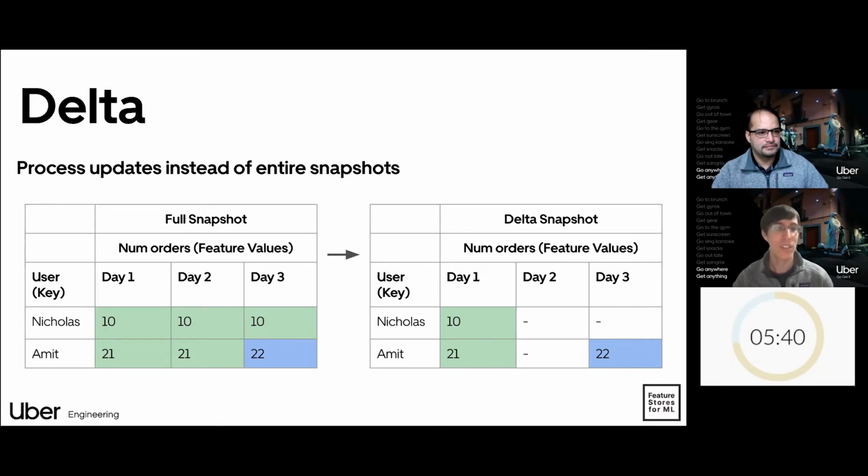What we want to do instead is to only store and process data which is changing. We refer to this as a Delta table, which is displayed on the right. In this format, feature tables are highly compact, storing only feature value updates for the relevant entities.